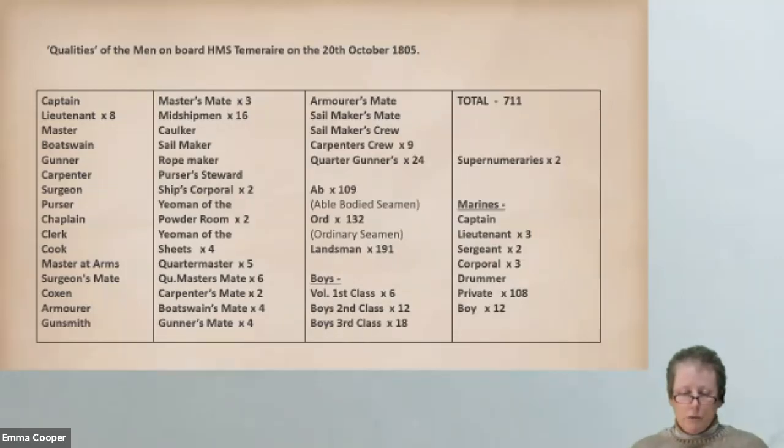Captain Harvey would also need able-bodied and ordinary seamen, competent seamen who knew how to operate the ship. One of the ordinary seamen, Joseph Pinoz, came from a prison ship. He was 21 and born in Cadiz. Harvey would also need a chaplain to teach the young gentlemen and for Sunday services. He'd need midshipmen to train and become future officers.